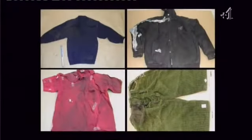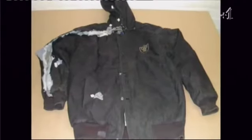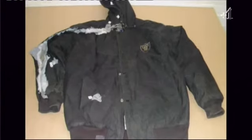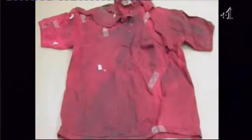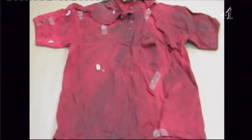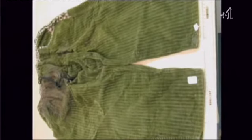What Stephen Lawrence was dressed in on the night he was killed and what happened to those garments are vital to the prosecution case. Tonight, for the first time, photos of his blood-stained clothes have been released. There's the LA Raiders jacket, with the medics' scissor cuts down the right arm where they tried to get it off in attempts to save his life. The blue cardigan he was wearing underneath. The red polo shirt from which the prosecution says there's been fibre transfer. And his green corduroy trousers he was wearing on that fateful April night.